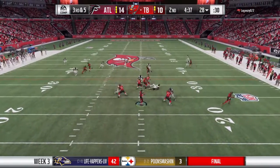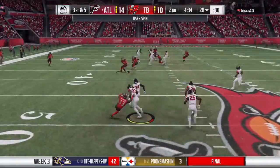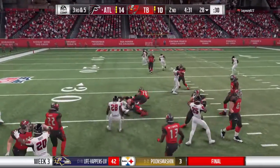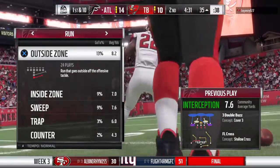From the gun, it's Ryan. Into heavy traffic, and it's intercepted. Picked up by Keanu Neal. And the return here is stopped at the 35-yard line.